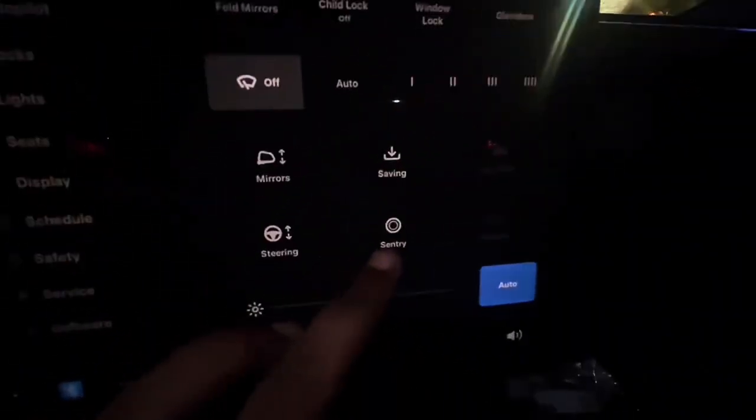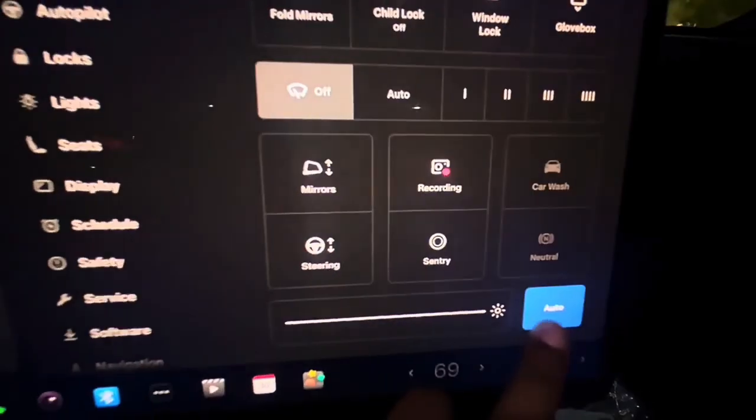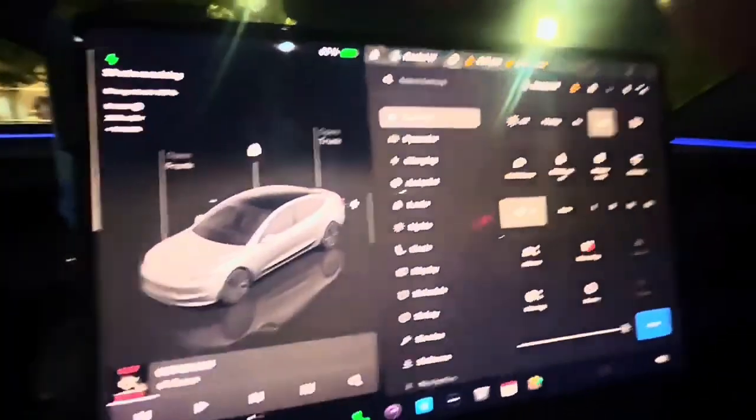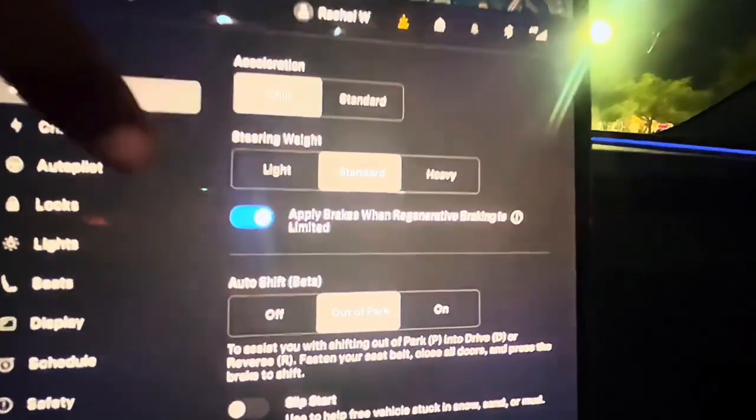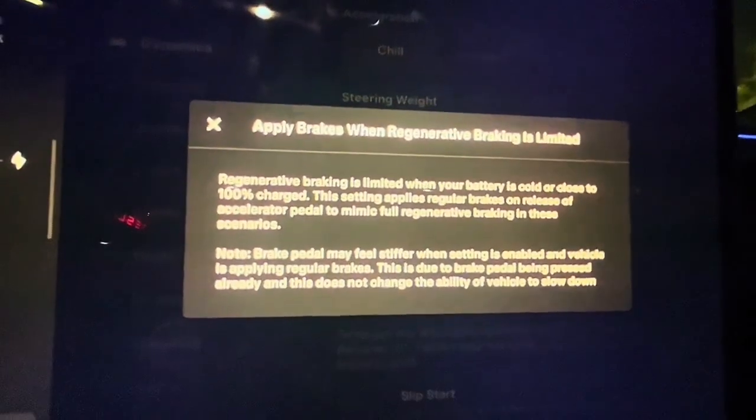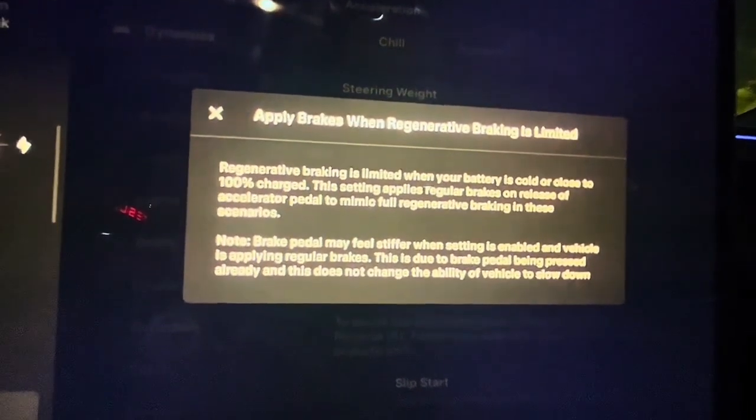Now you can adjust the steering wheel, you can adjust the mirrors up and down, you can save the recording on what your car is recording. You can also put a SIM card in your car to record way more stuff. You can turn up the brightness of your screen. I usually have mine low because I don't want my battery to die. Then you can change it to the acceleration, which is standard and chill. And if you guys don't know the difference between standard and chill, that has to do with the fact that if you want your car to be speeding or if you want your car to be in chill mode.